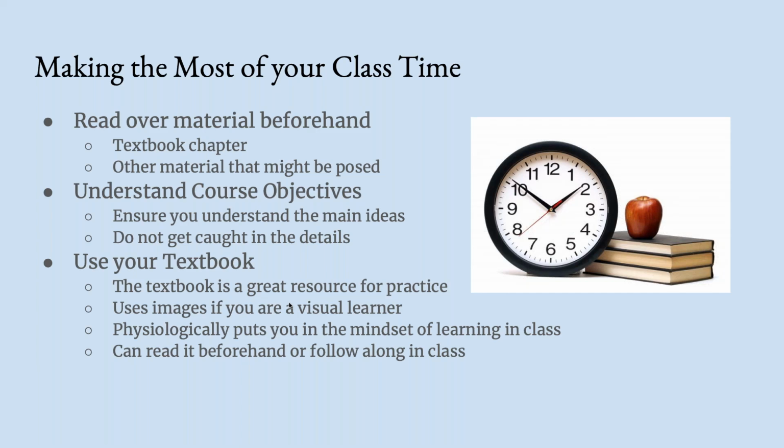And when you study, it's important that you understand the course objectives and make sure that you understand the main ideas. And this is where the 80-20 mindset comes in. In any given test, 80% of the test will be made up of concepts that you know will absolutely be on the test. So for example, if you're studying thermochemistry, you know Hess's law will be on the test, right? So don't get caught up in the details. Instead, at the start of your studying, focus on mastering the overarching concepts that are really central to the subject that you're studying. That will save a lot of time and make your studying a lot more efficient.